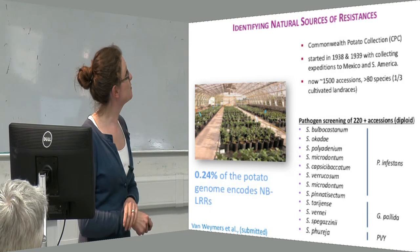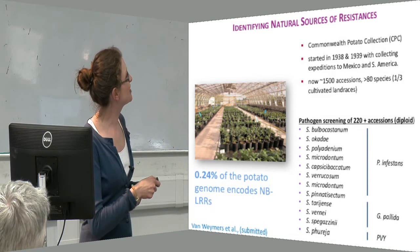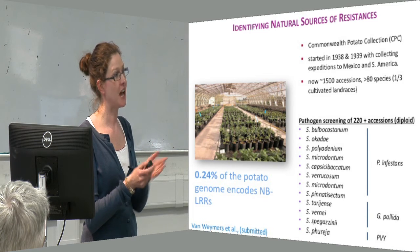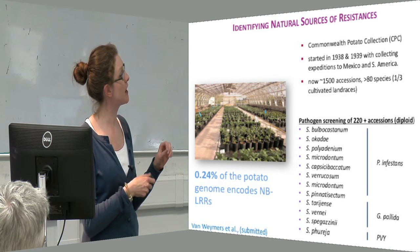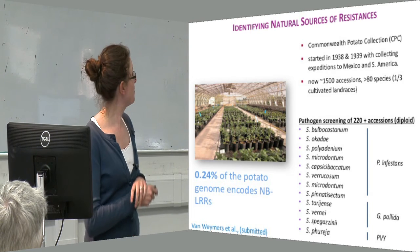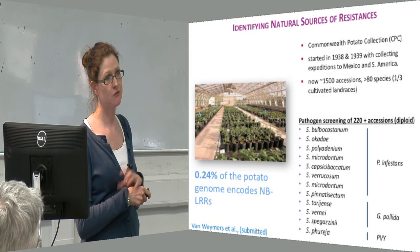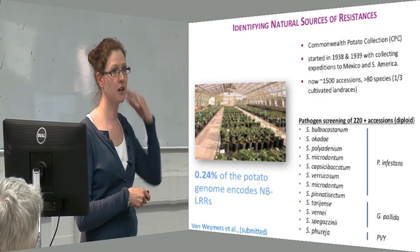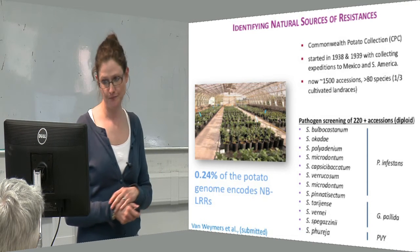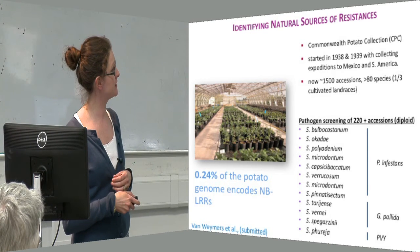So what our department are trying to do, actually my husband is trying to do, is find ways of sequencing the bit of the genome that we're really interested in and get the most information we can without having all the rest of the bioinformatics to worry about. Only about 0.24% of the potato genome is actually resistance genes. The rest of it we don't care about. So 99.75% of it would go in the bin. And it's a lot of money to spend sequencing a genome if you're not interested in it.